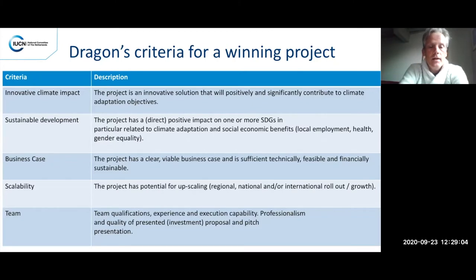Last but not the least, any investor is very interested in your team. They want to see that you have a group of people around you with the right expertise and the right knowledge. And they also like to see that you already have some track record with that team. So in your pitch, it's very important to give them a little insight into the team that you have behind you. Next slide.